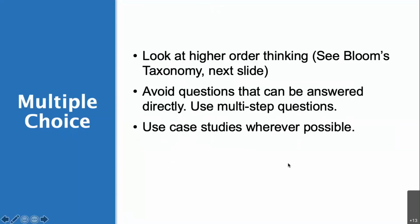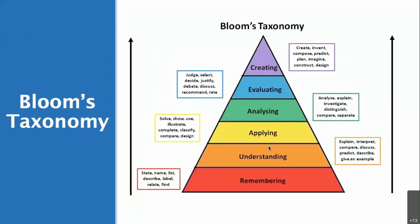So for the multiple choice, we're going to look at the higher order thinking. Avoid the questions that can be answered directly, the direct recall. Use multiple step questions, and use case studies wherever possible. So can we have the next slide?